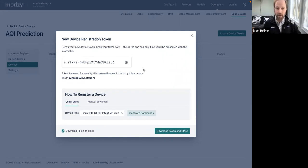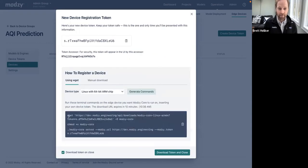And again, Modzy is going to create everything it can to do things very, very simply. So all I have to do is say, hey, I'm using an ARM chip and I want to generate those commands. From here, I copy and paste these 3 lines, these 3 commands. The device itself, as long as it's on a network right now, will reach out over the network, download a very small binary that Modzy's created specifically for that ARM64 chip. It'll run that. That will tell it to download the specific models that we've designated, and then it'll start running those models immediately.